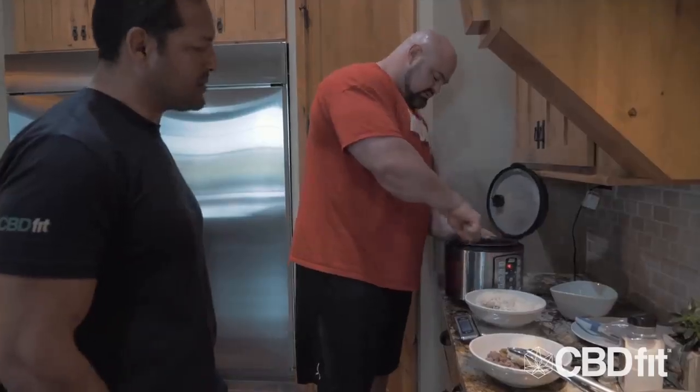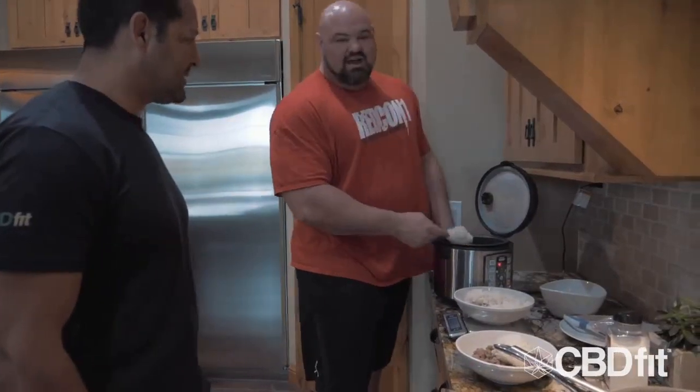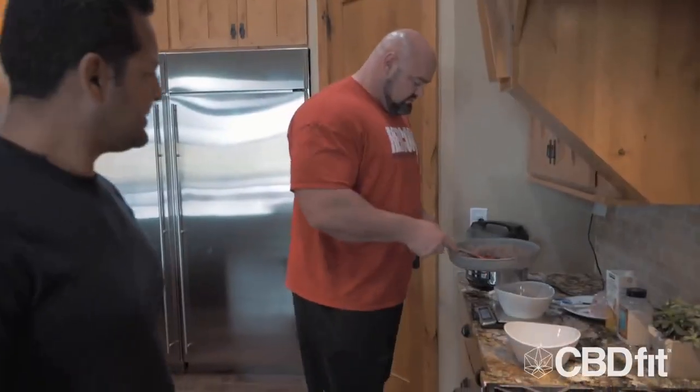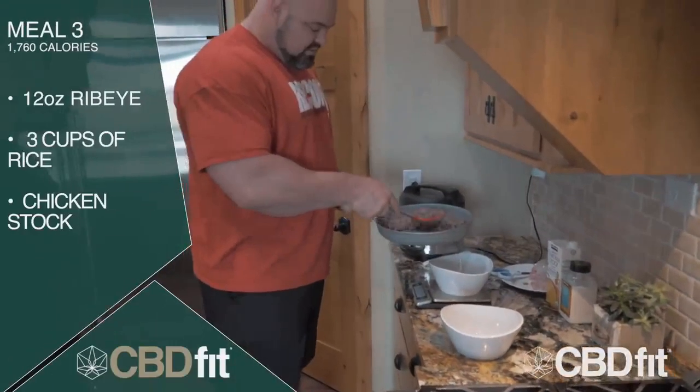You ever thought about how much rice you go through a week? It's a lot. I mean, I buy it in 50 pound bags. 50 pound bags. Yep. Didn't know they made them that big. Yeah. Costco. They're here. So we're going another 12 ounces? Another 12 ounces.